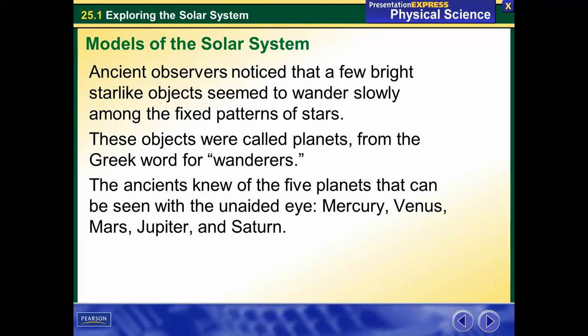However, they were moving along within the patterns of the stars. And these objects were called planets. They got the name planets, which came from the Greek word for wanderers. So that's the origin. Hopefully we've all heard of the different planets that fall within our solar system. That would be something important to write down: the Greek word for wanderers gives us the origin of planets.